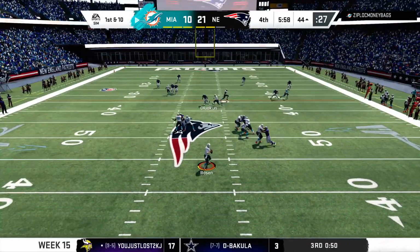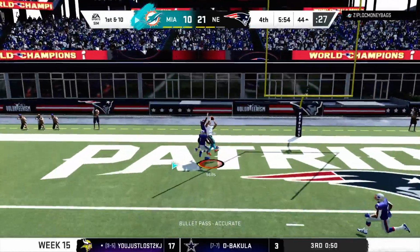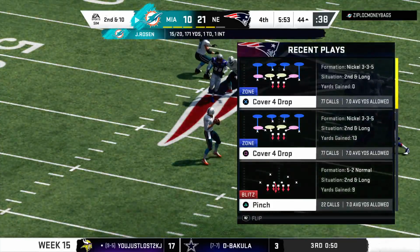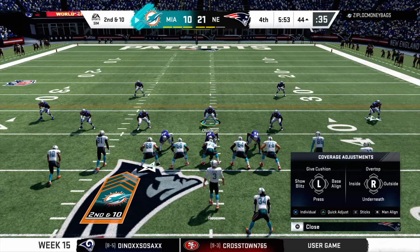Rosen to throw again. He's going to let this go. Back of the end zone. Could he get his feet down? No, it's incomplete. He was looking that time for Stills, but it'll be 2nd down.